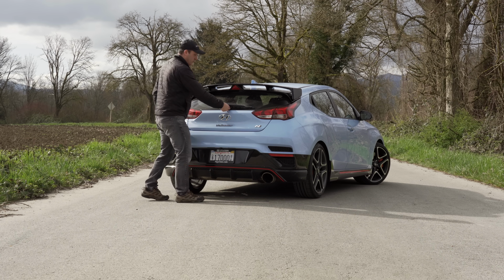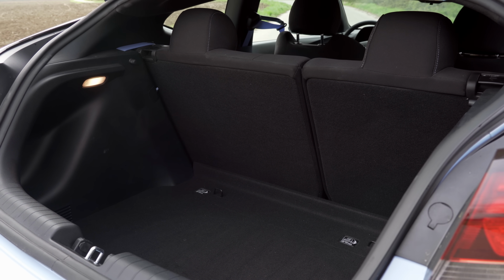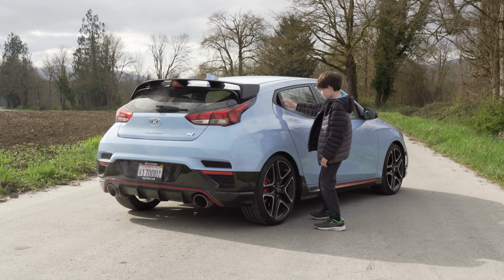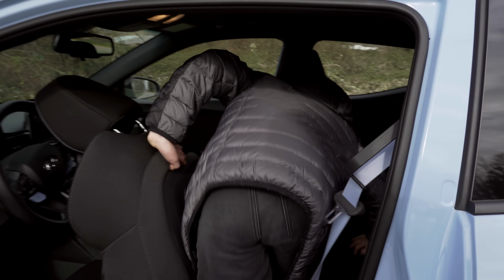Even though they upped the performance, they didn't compromise on everyday usefulness. The trunk area still holds 19.9 cubic feet of cargo with the seats up. Fold them down for 44.5 cubic feet. The same goofy door configuration is back, with 2 doors on the passenger side and 1 on the driver's side.